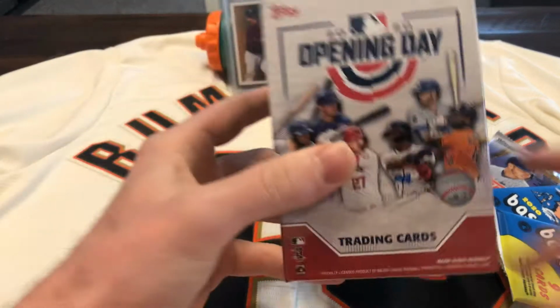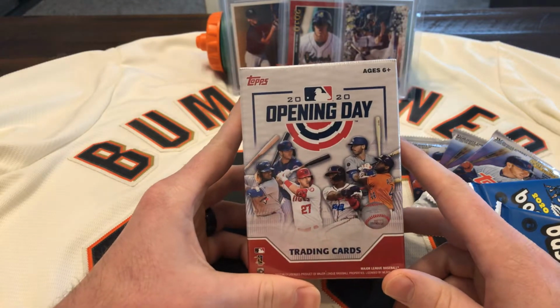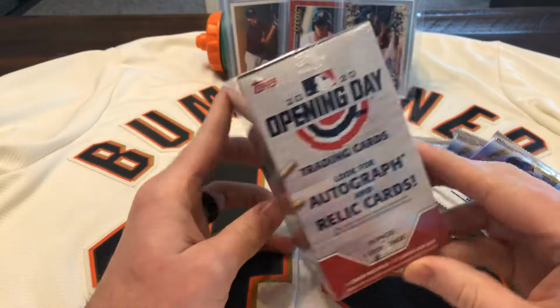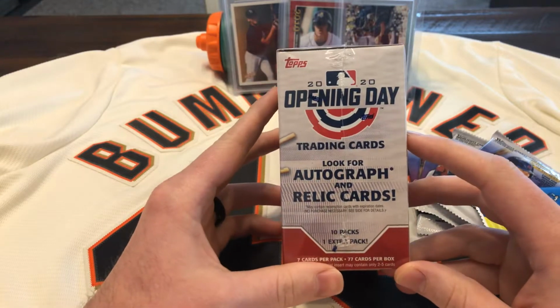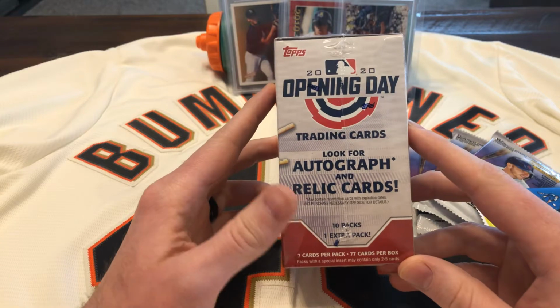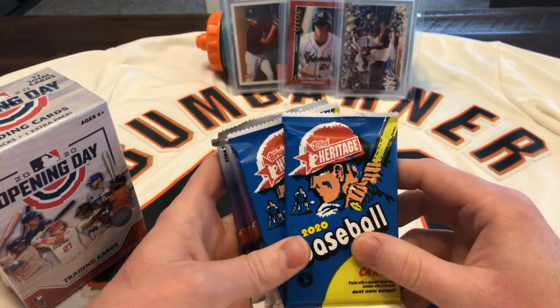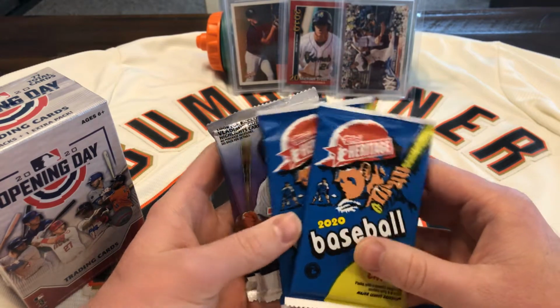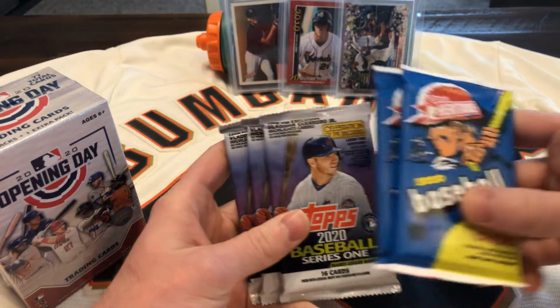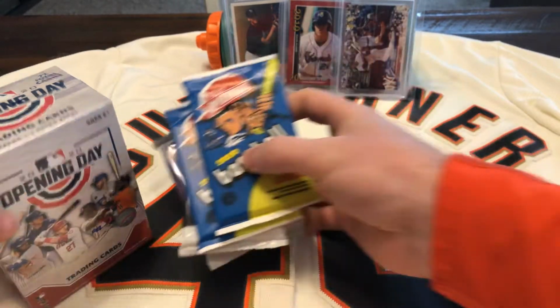We were in Target yesterday, and they were super picked over, but we did find a little 2020 Opening Day blaster. I know it's a real basic beginning set, but that's okay. We are still going to do a little ripping. Also had some singles, Topps 2020 Heritage and Series 1. So let's go ahead and start with Heritage.